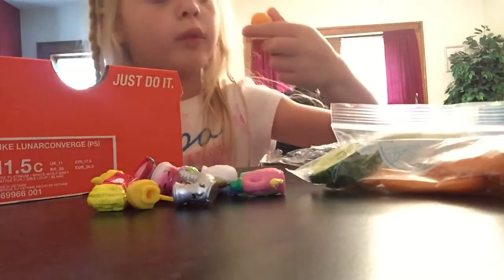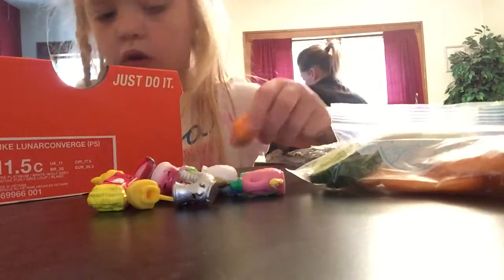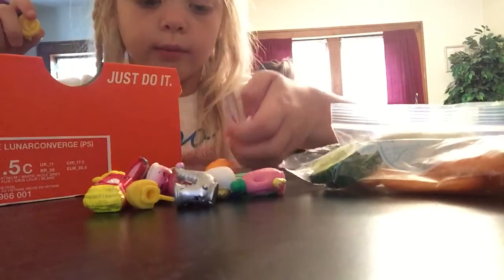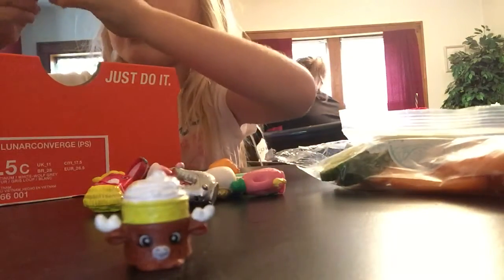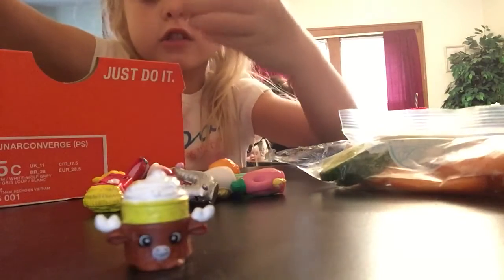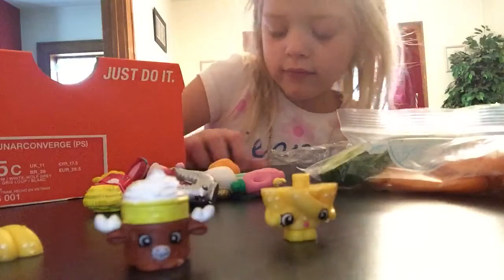If you didn't tell, we got this little orange one. She's a Lego, but she doesn't really come apart or anything, so that's pretty cool. We got little Moosey Moose cupcake. We got Pretzi Pretzel. She comes apart like somebody bit her in half.